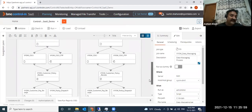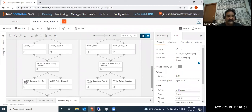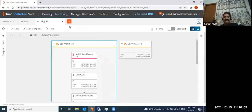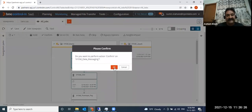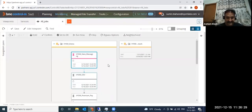So this is the typical use case that we have taken for this demo. And we see how it is going to execute in the monitoring domain, where Sumit will help us in executing the jobs. This is the monitoring pane, where you can view how your jobs are executing. You can even take actions. Here we have kept the job waiting for confirmation from the user. As soon as Sumit, my friend, goes and confirms that, the job will go into executing mode.